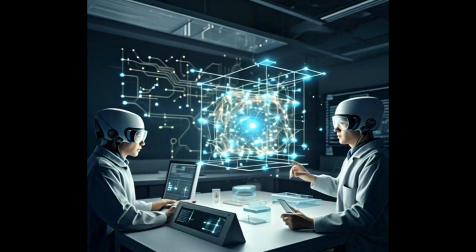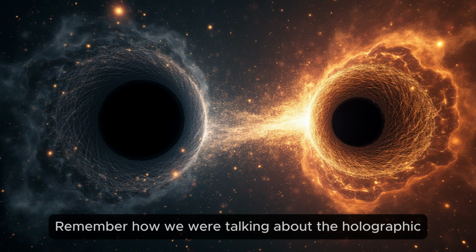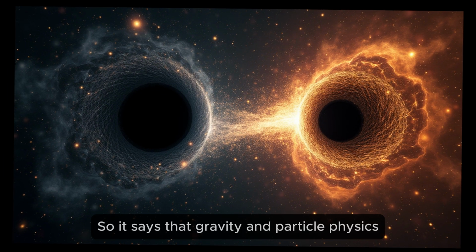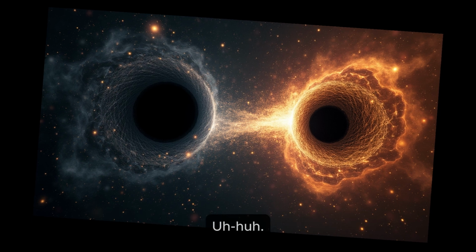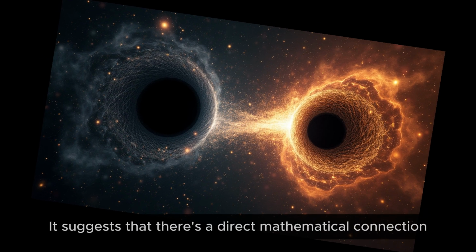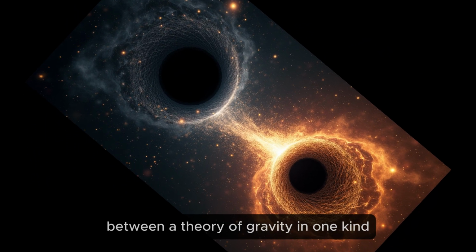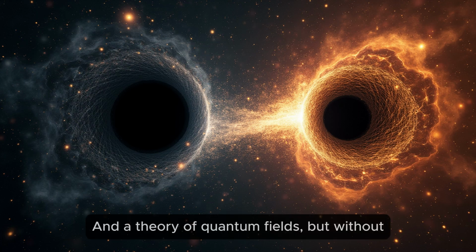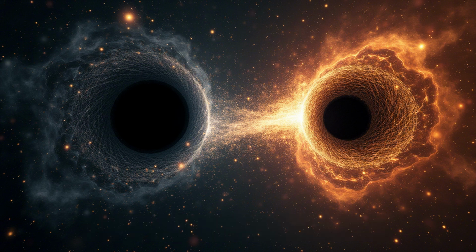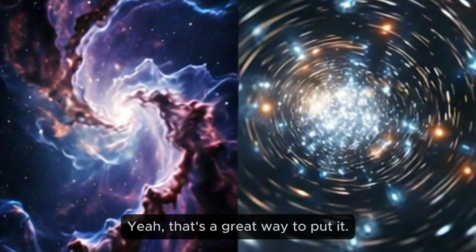Whoa. Hold up a sec. Holographic duality. You've got to break that one down for me. All right. Remember how we were talking about the holographic principle before? It says that gravity and particle physics are really just different ways of looking at the same thing, right? Well, holographic duality is a bit more specific. It suggests that there's a direct mathematical connection between a theory of gravity in one kind of space-time and a theory of quantum fields, but without gravity, in a different space-time. So, it's a translation guide between gravity and particle physics. Yeah, that's a great way to put it.